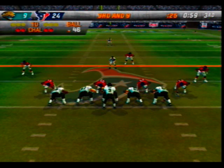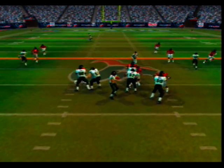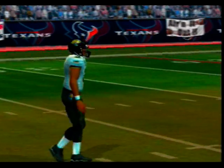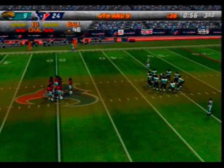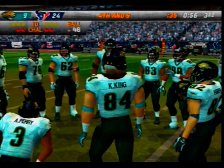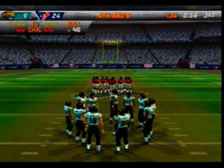This team has to start converting on third down if they're going to be successful. Gets the pass off. Incomplete. A little bit long, overthrowing the receiver. That might have had something to do with his follow-through. If you release the pass just a little late, you're going to see underthrows or balls thrown into the ground. If you release it too early, then you'll see an overthrow like that.